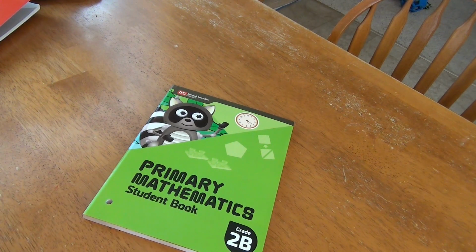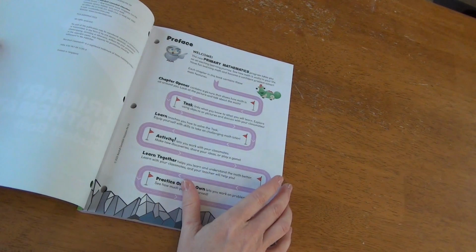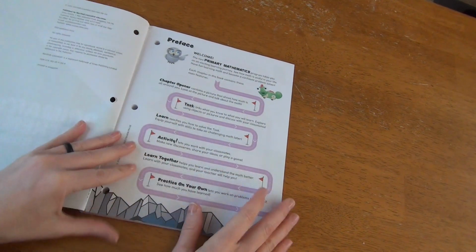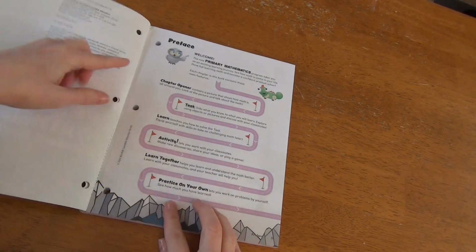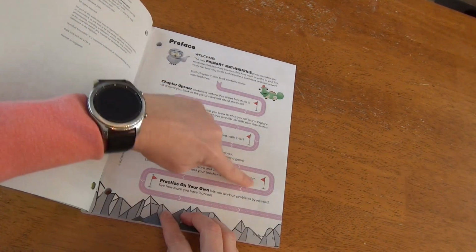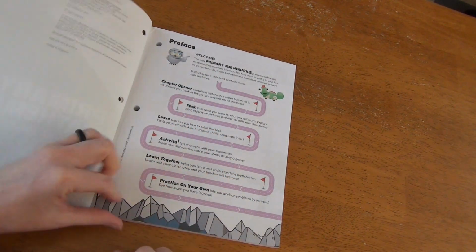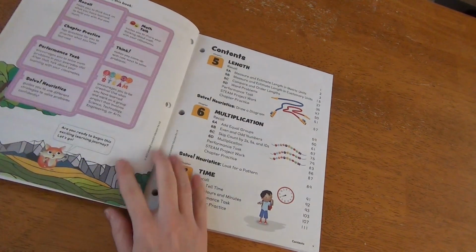Let's look inside the student book. All right, so here we go for 2B. It is colorful, which is really nice. If you've never seen inside this before, it gives kind of a walkthrough of how this works. We have our chapter opener, we have a task, we're going to learn, we have an activity, learn together, and then practice on their own. There are cute little animals inside, which she absolutely loves.